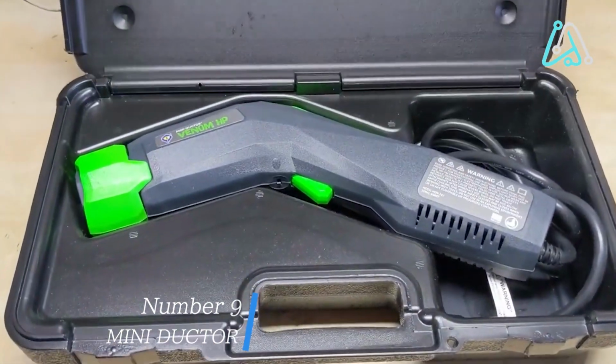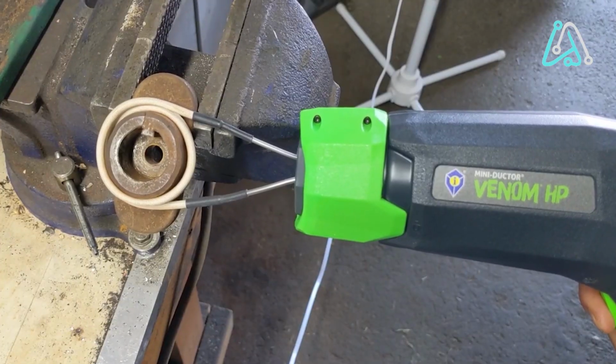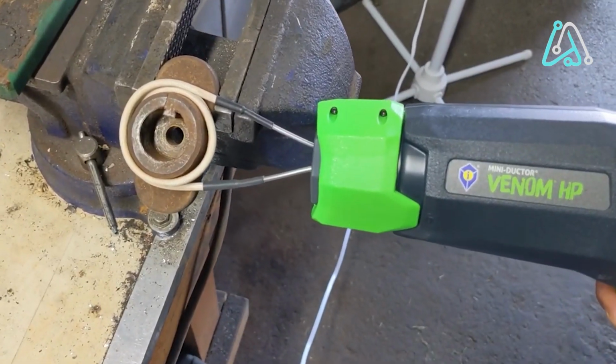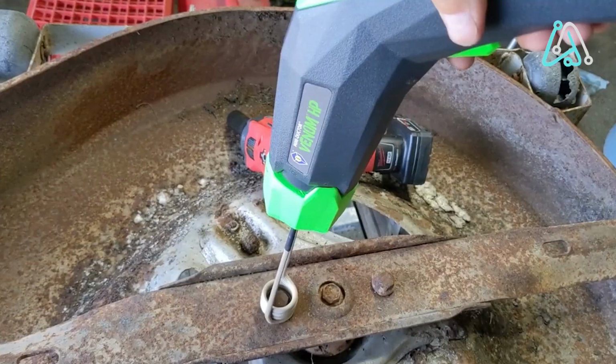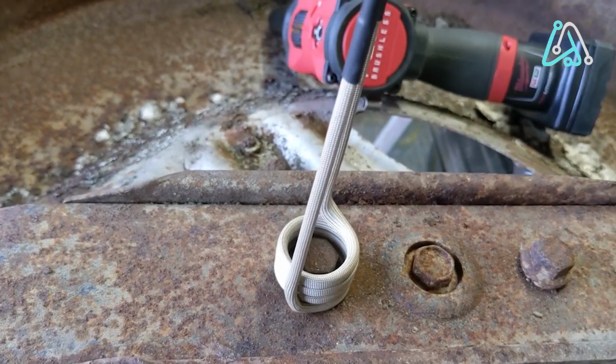Number 9. Mini Ductor. This small handheld vacuum cleaner is perfect for cleaning up messes in your garage. With its lightweight and user-friendly design, this tool makes cleaning up dirt, dust, oil, and grease a breeze. The Mini Ductor's versatility and portability make it an ideal companion for maintaining a clean and organized workspace.